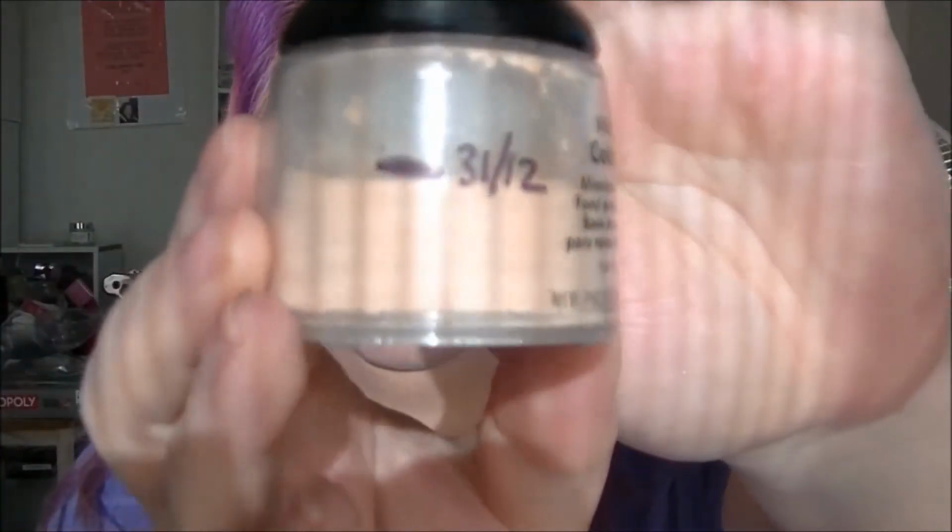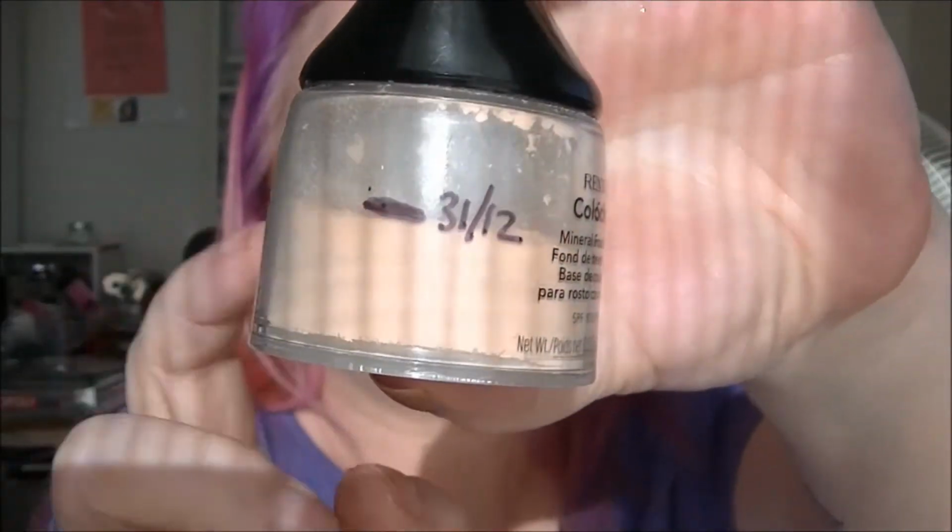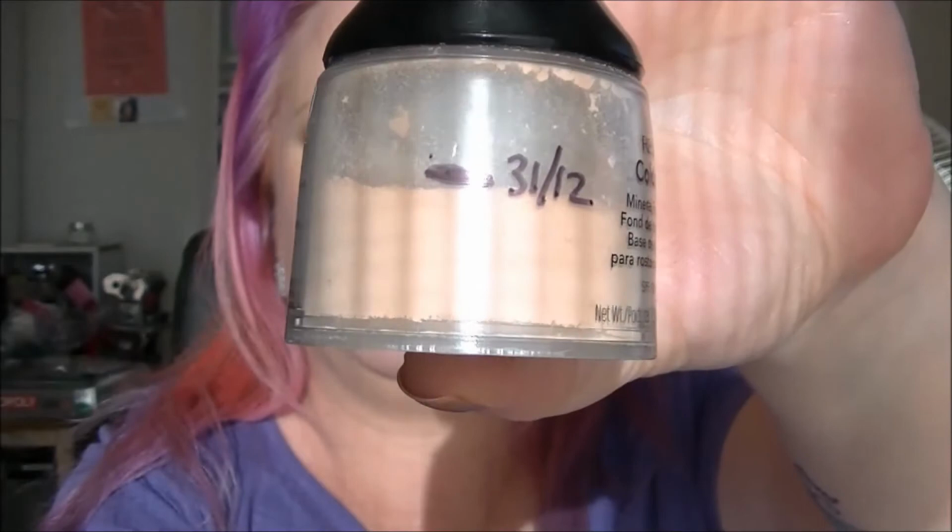The thing that's probably shown the most, although I lost the marker that I had on this, it wiped off, so I'm not exactly sure where the mark was, is the Revlon Colour Stay Mineral Foundation. So that's where we're at now. Fairly obvious reduction. I've been using it quite a bit. I like to put on the CC cream and then put it over the top. Sort of helps set it. So that one's coming along.